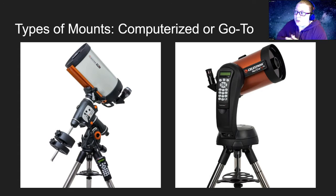So for example, you would have to point it to the star Vega and then a second star so that its computer can orient itself, figure out exactly where it is, what the sky looks like, and then from there, it can go to wherever you want. So you have to have some knowledge already of the night sky to be able to set these up.